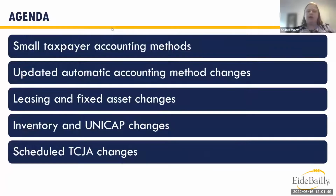And the main topics we're going to touch on are some of the small taxpayer accounting methods. We finally have final procedural guidance as well as final technical guidance on those safe harbor methods. So some action items there. They did finally issue an updated list of automatic accounting method changes that have some procedural rules within them that are very, very helpful to us.